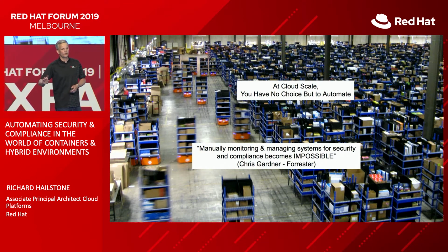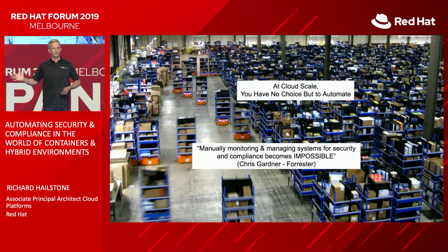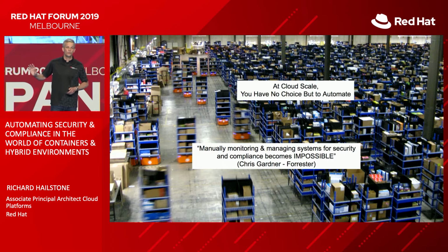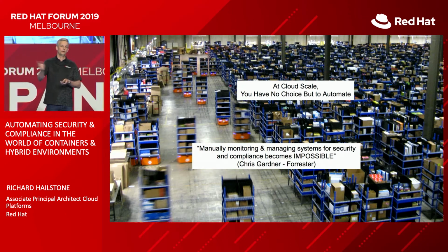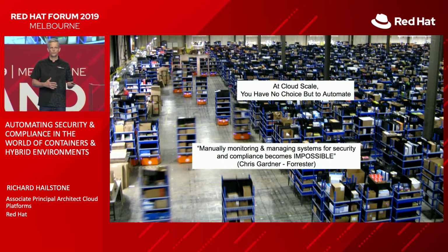But there's also got to be a hell of a lot of compliance going on behind the scenes as well, a lot of security going on behind the scenes to mitigate against people entering the floor, for example. You know, you don't want people getting run over by these robots. Or what happens if one of them loses power or its battery goes flat? You know, and it blocks the pathway for the rest of them.